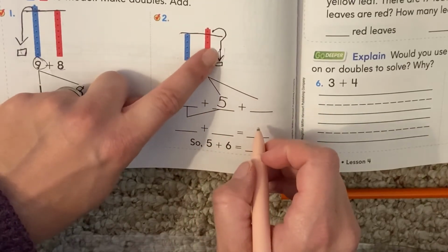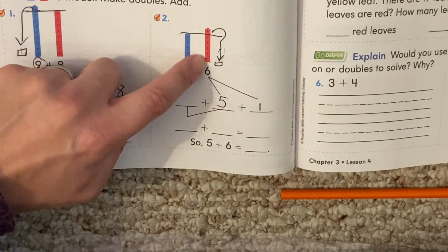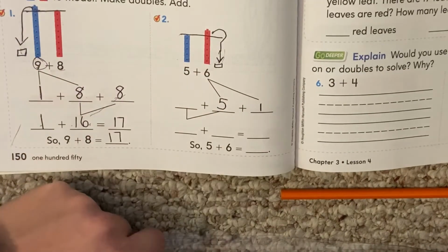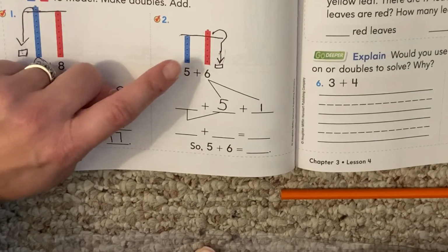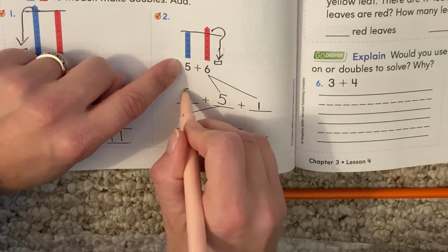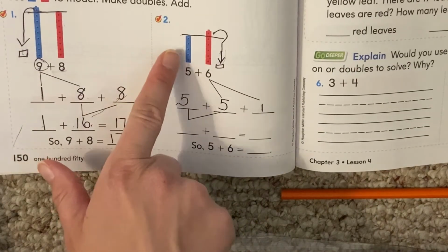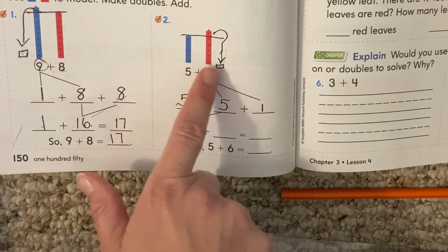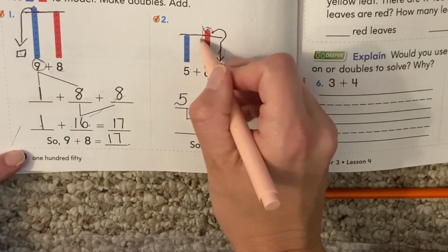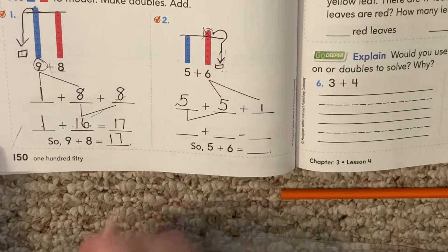plus how many right there? Plus 1, because we had 6, right? 5 plus this 1 more equals 6. Then we look at this. We still have our blank here. We need to drop this 5 down. So now we have our new problem. 5 plus 5 plus 1. Because remember, we took this off the top and we plopped it down here. 5 plus 5 plus 1.